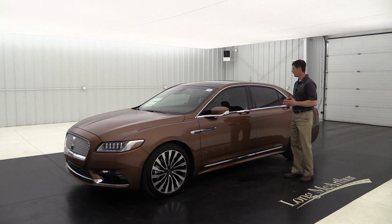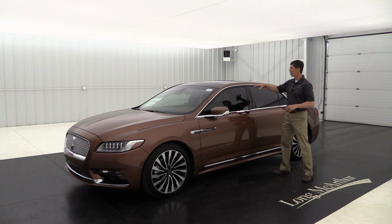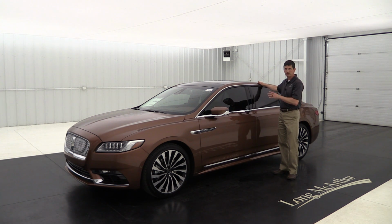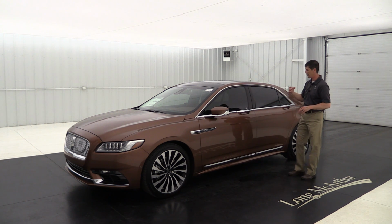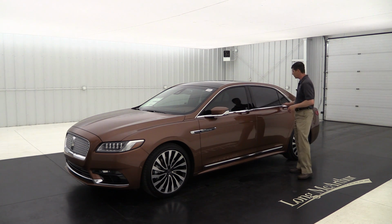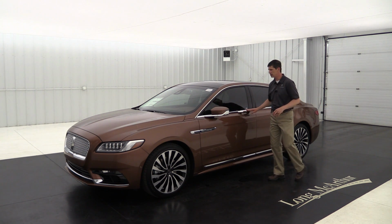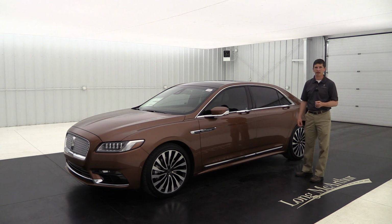Now this vehicle, we did actually add the tinted windows on it. We just thought it would look really nice with the black roof that you're going to see. We're going to talk to you in just a little bit about this panoramic Vista roof, but with the black roof, we thought the tinted windows just looked nice, so we added that to the vehicle. It's done here in-house. Chrome accent around there. I love how it's incorporated into those door handles and the lower rocker moldings. It just looks real sharp here on the side of the vehicle.